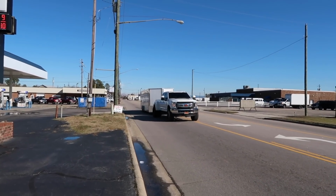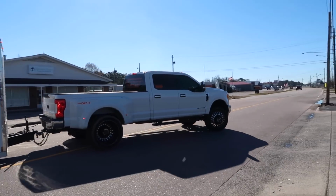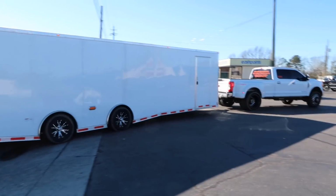Oh, look at him swinging it wide like a pro. You can hear the unstrapped car jostling around in there. Look at straps. Yeah, that thing is massive.